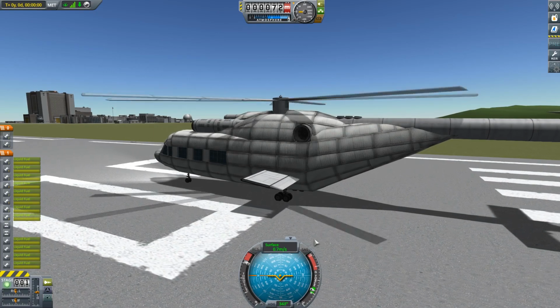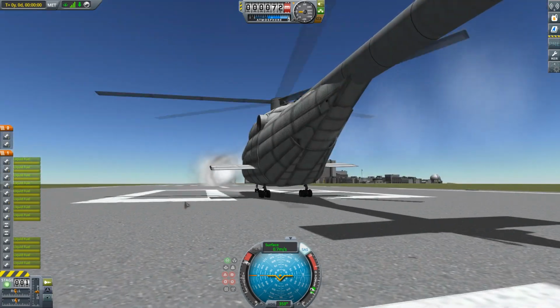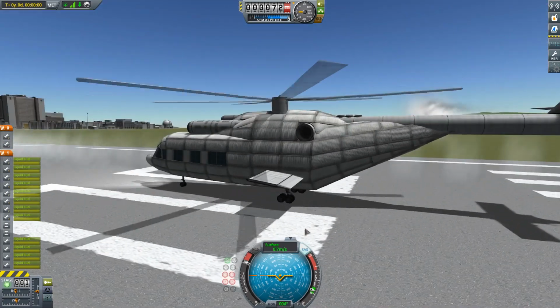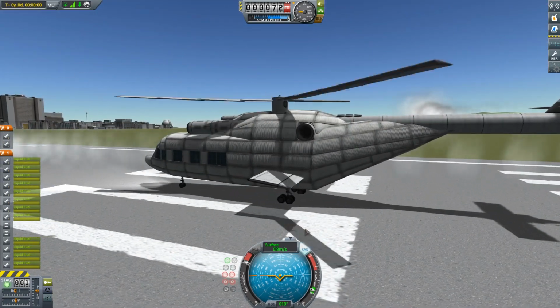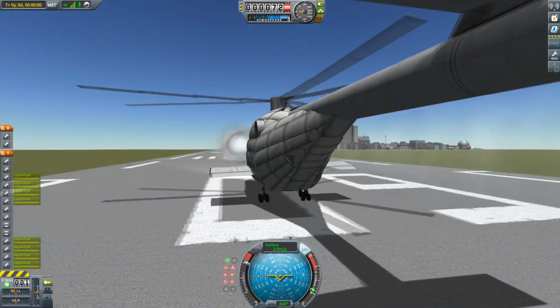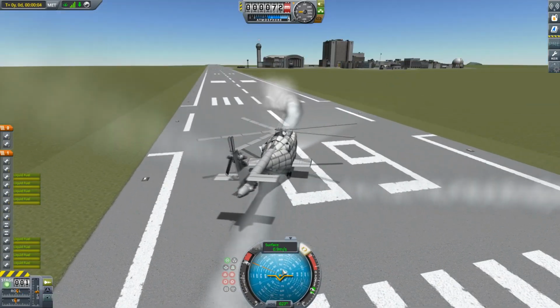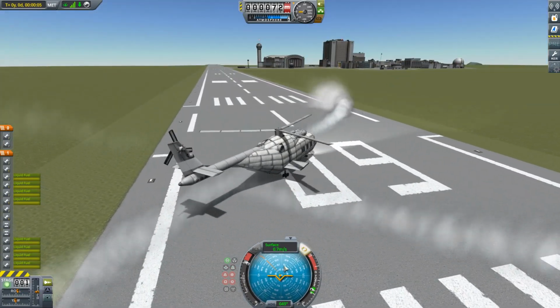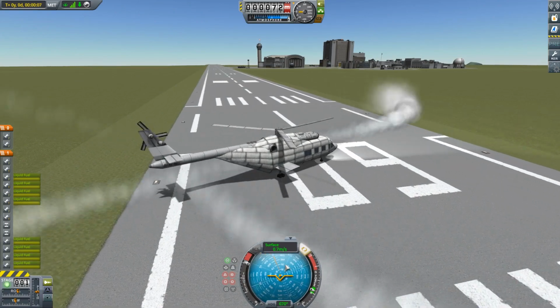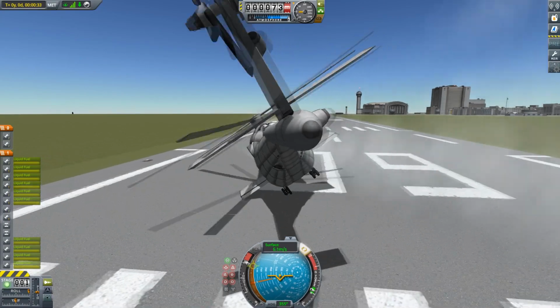Press action group 1 through 4 to select your power level. Throttle up to 100%. And this is 25% thrust, or 25% energy, and we're not going anywhere yet, because I haven't selected enough power. Let's try 50%. And unfortunately, we're torquing in the wrong direction. That could be a problem. Okay, no, this is definitely a problem.